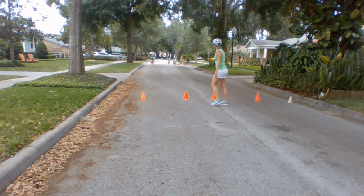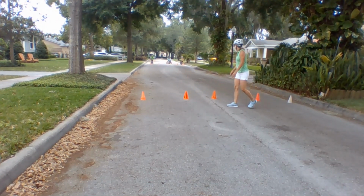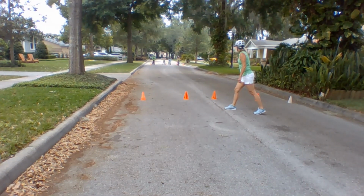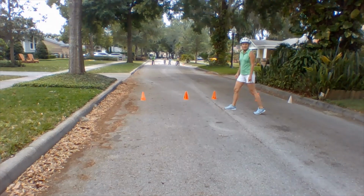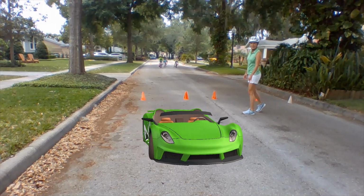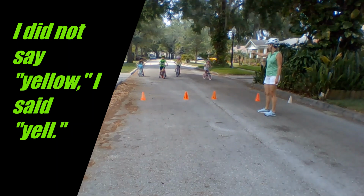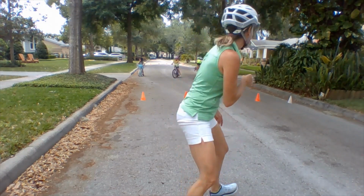So Madeline, you come for this cone. Caleb, you come for this cone. Reagan, you come for this cone. Okay, ready? Red light. Gopher. Oh, I tricked you, Reagan. Gopher doesn't mean anything. I tricked her. She's got to go back to the start. I said yellow. I tricked him. How tricky are you going to get?